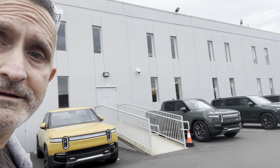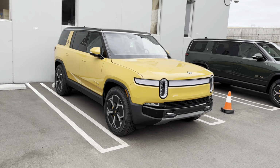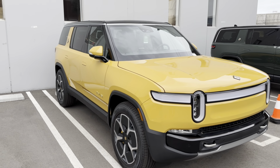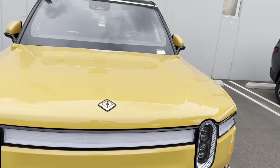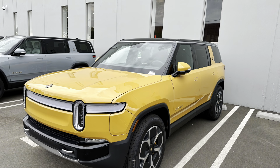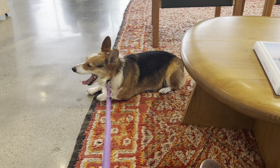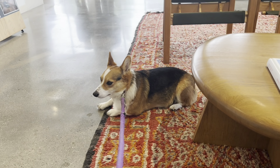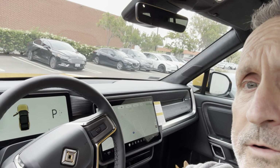We are at Rivian. I think that yellow one is it. Okay, well, it's here, and it's beautiful. I'll do a quick walkthrough as well, but lovely car.